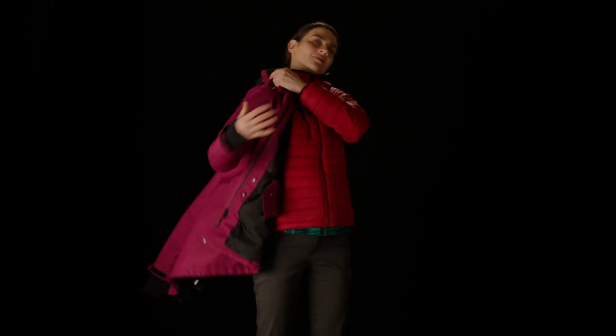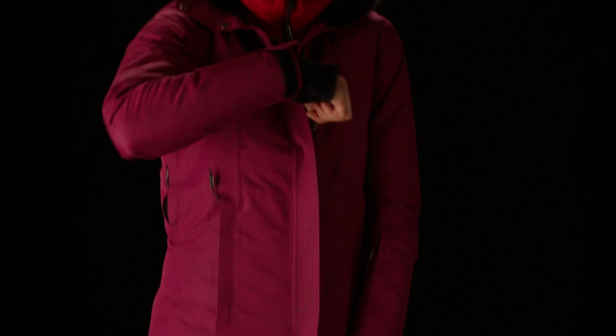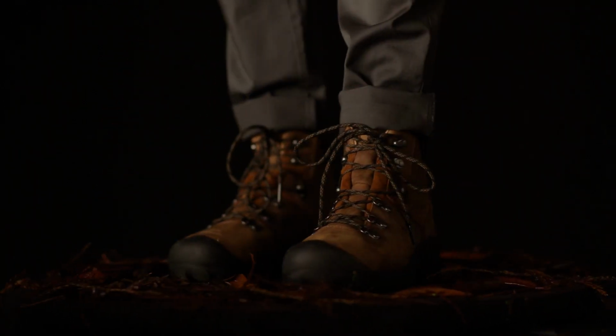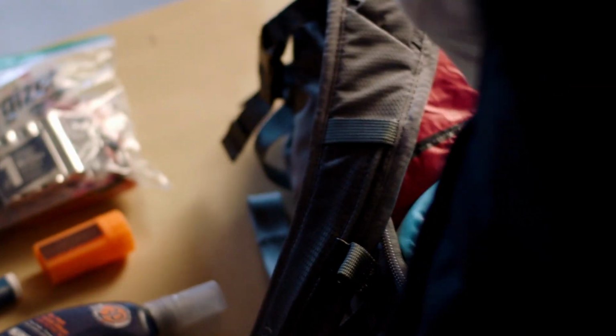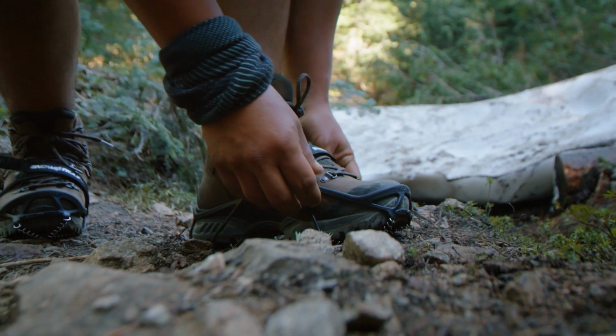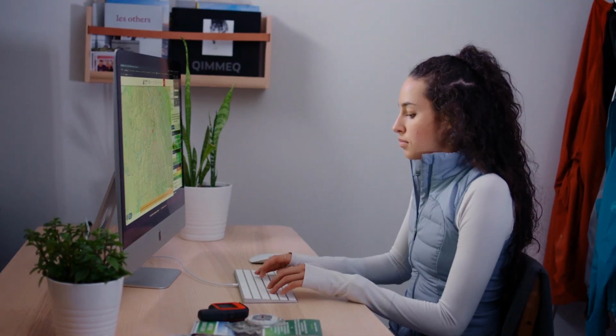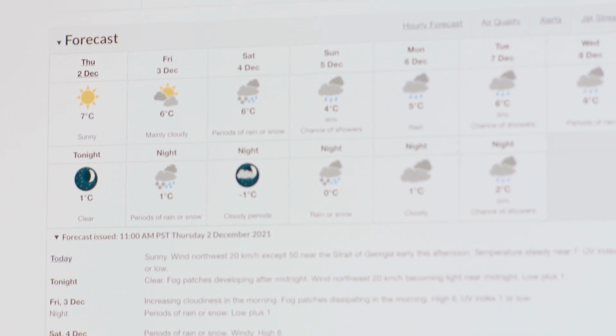As with every hike, make sure you carry the essentials, which includes packing warm and waterproof clothing, a good pair of hiking boots, a headlamp, and extra food and water. If you are attempting this trail in spring and early summer, micro spikes are recommended. Always check the local North Shore weather forecast before heading off.